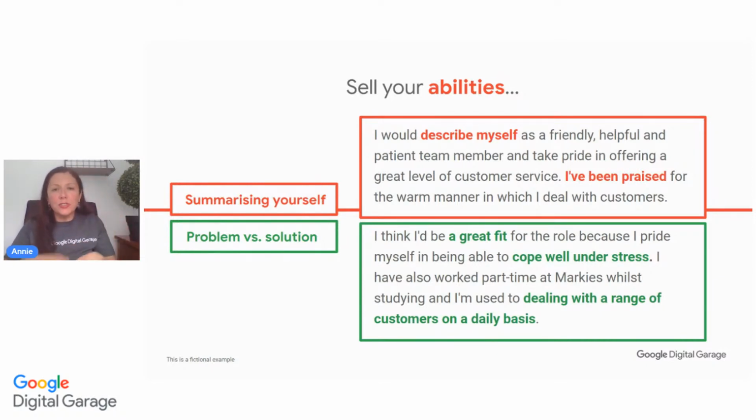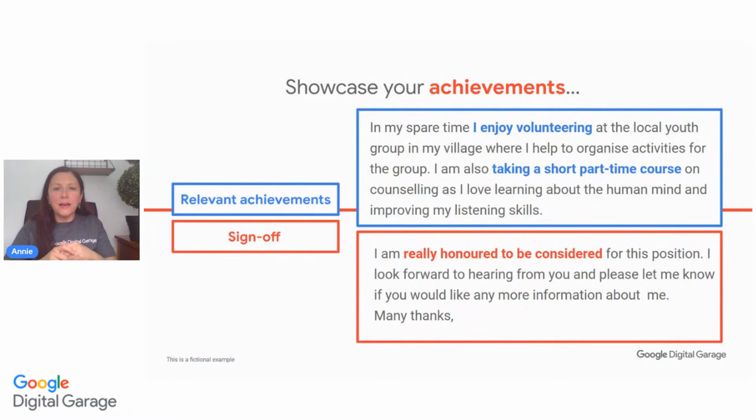Problem versus solution. So this is where you want to look at, say, three things that make you special for the role and just highlight those throughout. So I'd be a great fit because I cope well under pressure. I deal with a range of customers on a daily basis. So if somebody is wanting to recruit someone in the customer service space, they're going to need those skills. So think about your abilities to your role in particular.